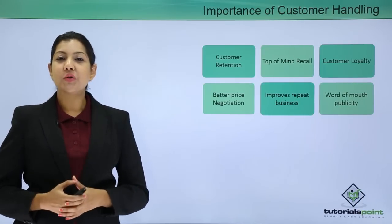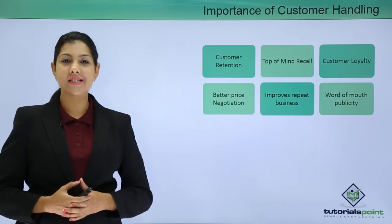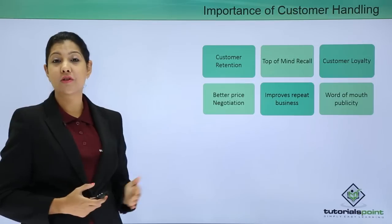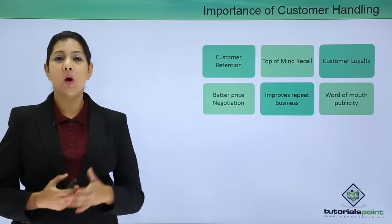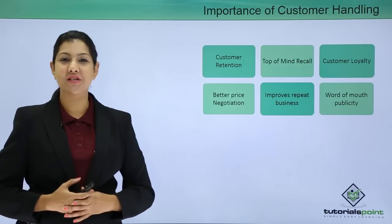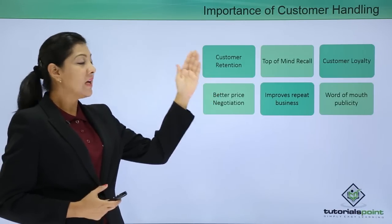Why is it important to handle customers? Certain areas and certain things will help you to understand that. Well, customer handling helps to have better customer retention. We are able to retain our customers in today's time of extreme competitiveness. One bad service and your customers can go out of hand and go to your competitor. So it's important because it helps you to retain your customers better.